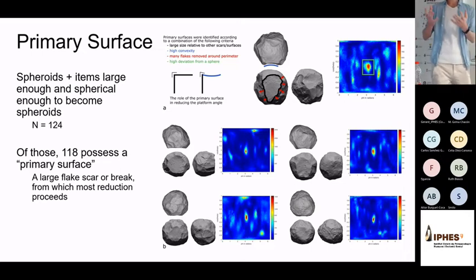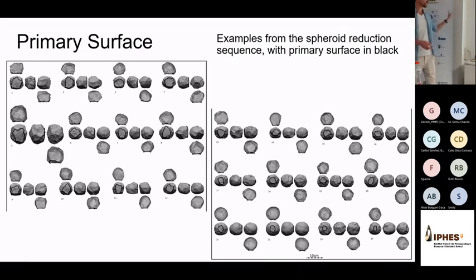But again, the experiments that we're conducting today, and that Deborah and the team here have already conducted, have also looked into that. But here you can just see some examples of these primary surfaces highlighted in black. You can hopefully see that they're quite large on the surface, very central and very convex. Again, if you look at that projection, you can often see that convexity quite clearly.